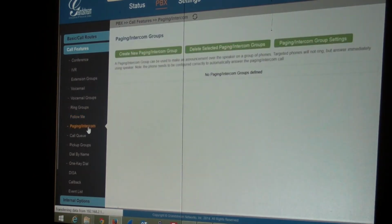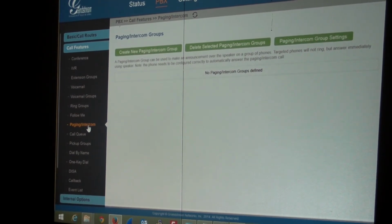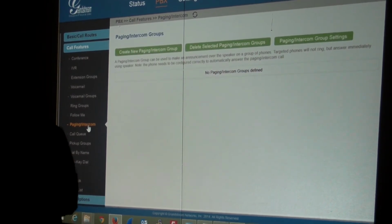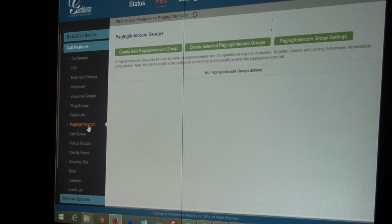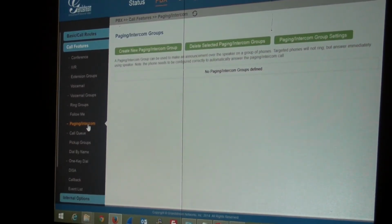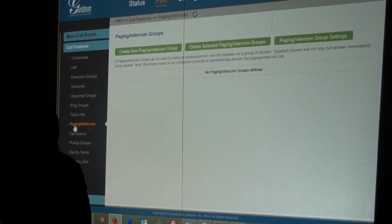Okay. Paging, intercom. I heard some questions today about paging. So basically, all the Grandstream, most of the IP phones, they have an intercom option, right? Upon receiving a special command in the invite, the phone is going to go off automatically, an incoming call that it's going to auto answer. With a Grandstream phone and a Grandstream PBX, you need to dial an intercom start code or feature code, I believe it's pound 60, something like that.